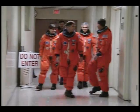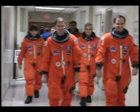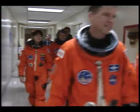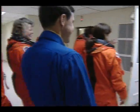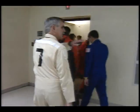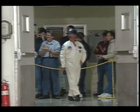We've got the STS-76 crew members walking down the hall at the operations and checkout building. Crew getting ready for their 9-day flight. Mission Specialist Shannon Lucid getting ready for the first flight day, staying in space for about 4.5 months. Employees wishing the crew well on their trip. And here we have the crew coming out.